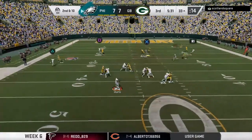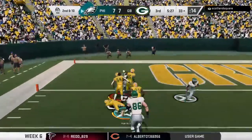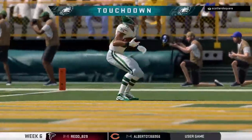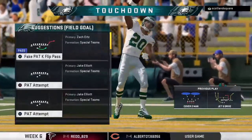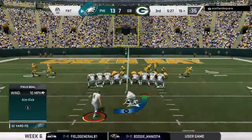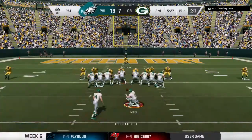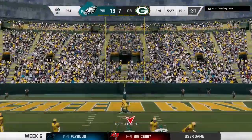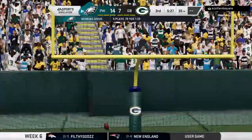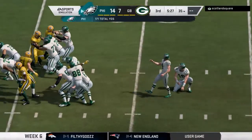Now he'll look to throw here on 2nd and 10. That is caught right at the 10-yard line. And he is into the end zone. Touchdown, Philadelphia. A great effort there. His 6th touchdown of the season. And the Eagles have taken the lead. Elliott good on the extra point, and that makes the score 14-7.